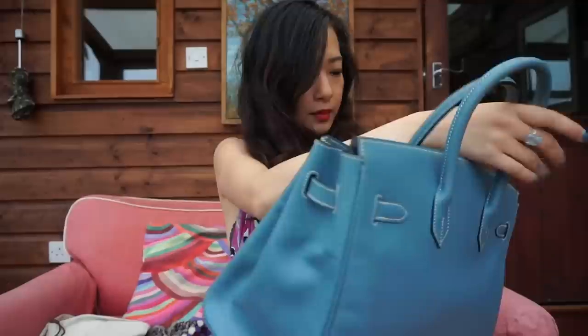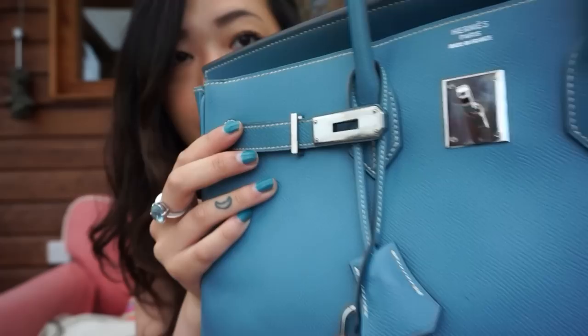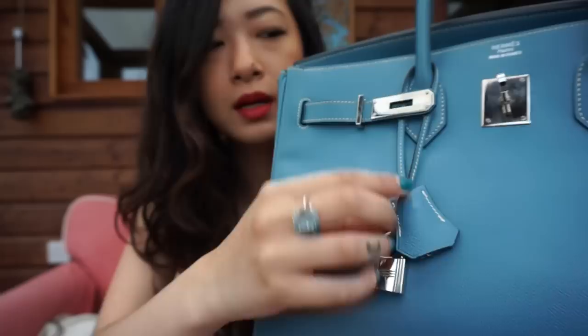The hardware is looking really good. There's very minimal scratches, which I was really happy about. You can see the fingerprints, but the hardware itself is pretty good. The key and the lock is pretty good as well. Very minimal scratching.